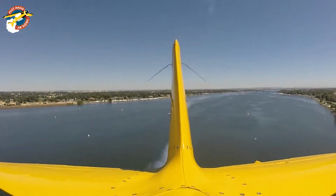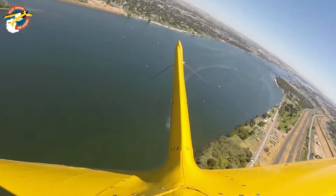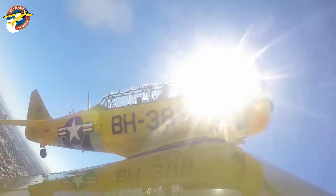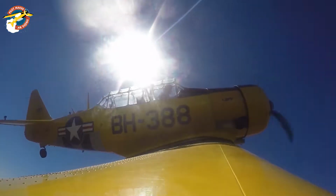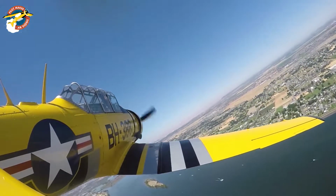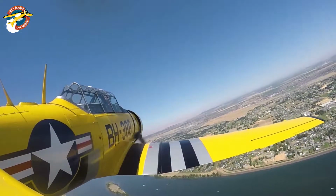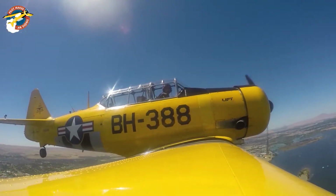The T-6 has trained more military pilots than any other aircraft in aviation history. With 15,000 T-6s built, over 350 remain airworthy today, a testament to the legendary status of this aircraft. Some would say that the Pilot Maker is the #1 plane of all time.